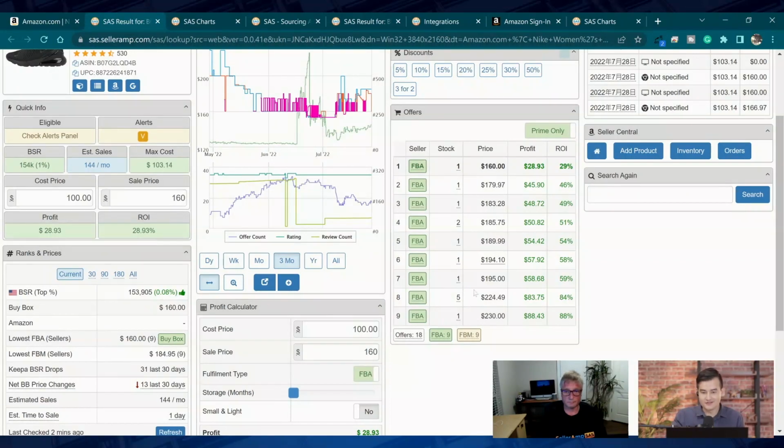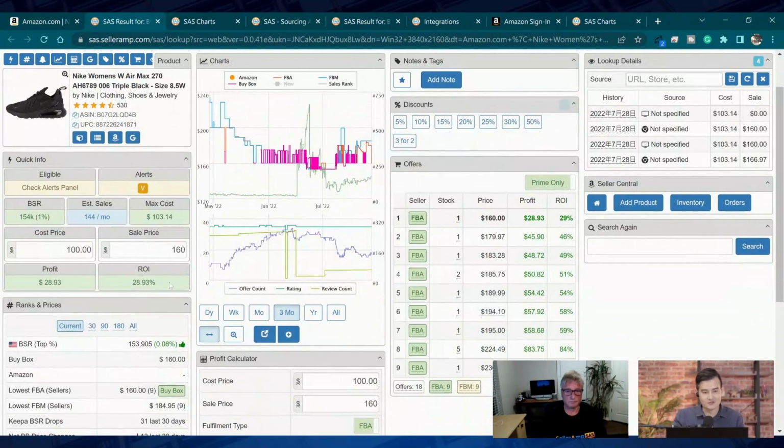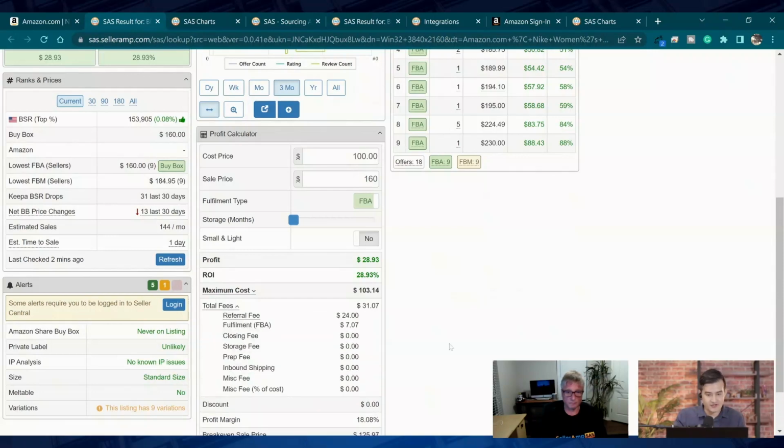So based on this, I know that at $100, I'm getting about a 28%. That's more than the 25% that I've set. And I can also see all the total fees here.